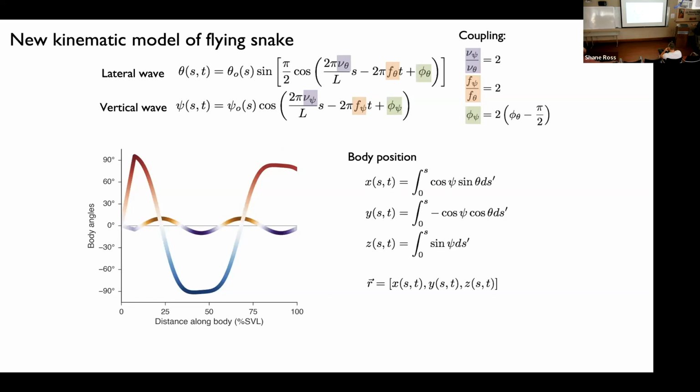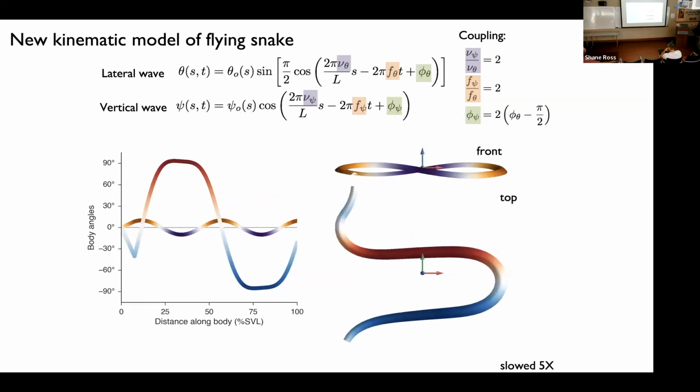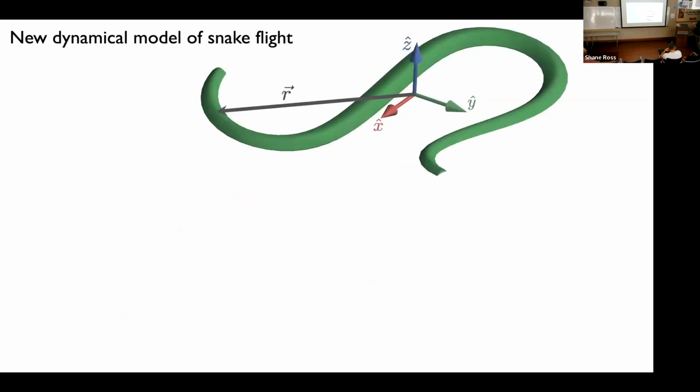And from these angles, as a function of arc length and time, we can reconstruct what the body is doing. So this is sort of the idealized snake wave, and we want to use this as an input to simulation. Let's see what happens. So we developed a new dynamical model of snake flight. We've got a frame that moves with the snake. The details of that are not simple. You're like, well, what's the pitch and roll for an undulating noodle? Yeah, it's not easy. We'd have to talk about that later.